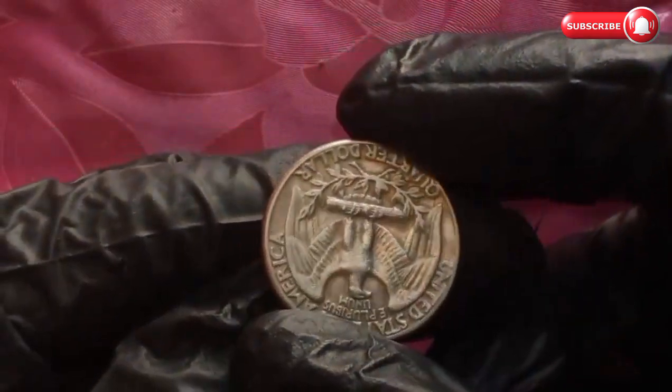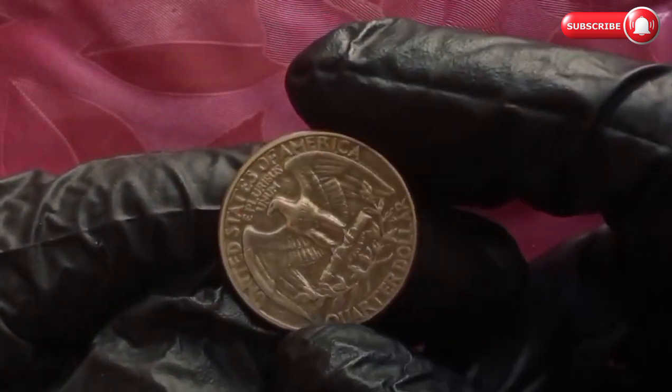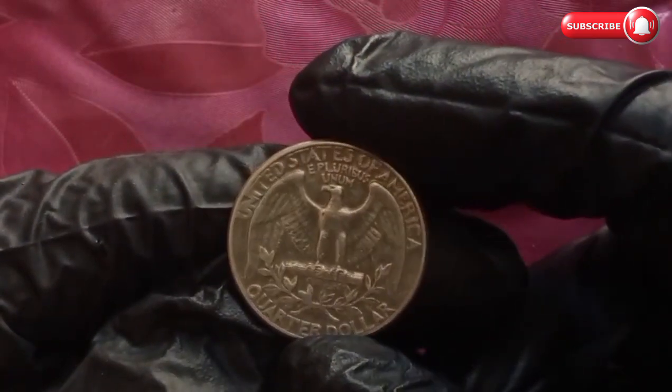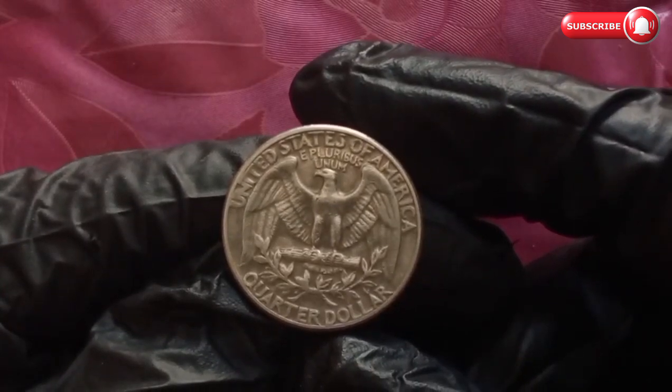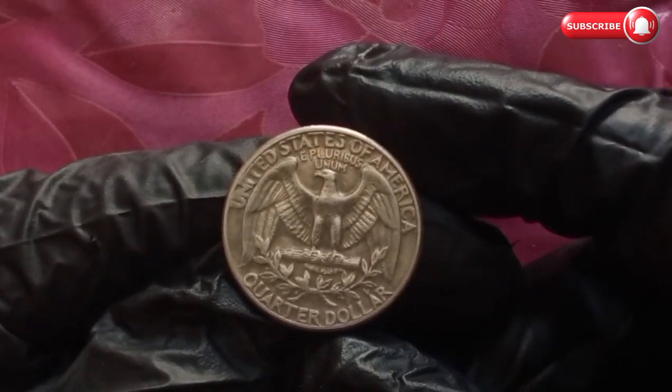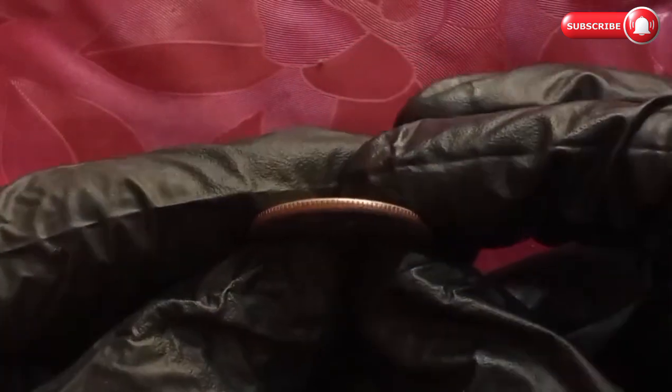Chapter 2, 1970, a year of transition and reflection. 1970, a year seething with change. The Vietnam War continued to rage. Protests erupted across American campuses. The Beatles disbanded, and Apollo 13 reminded the world that even in failure, courage could shine bright.